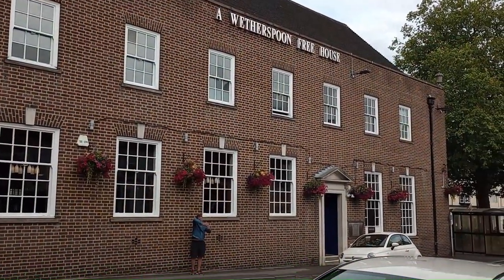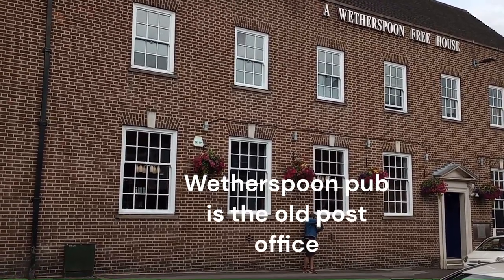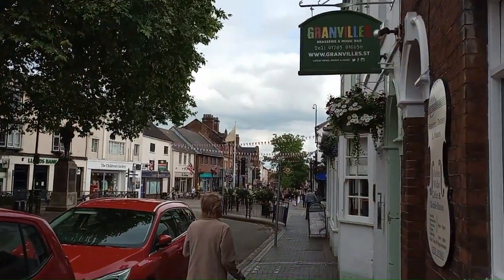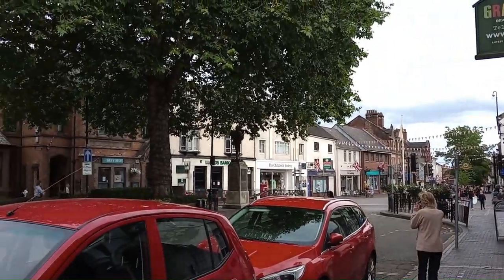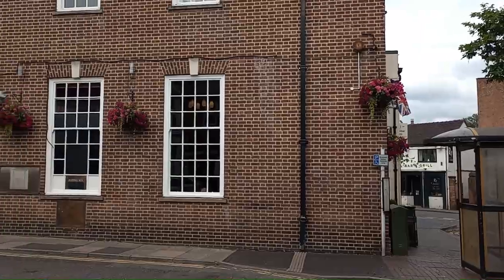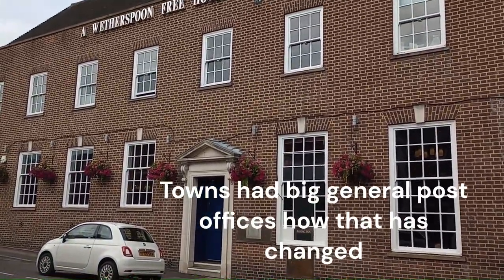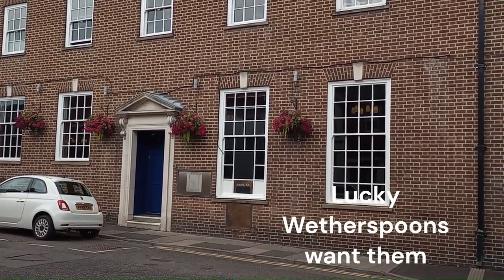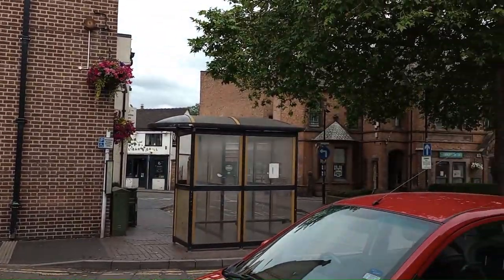Massive great Wetherspoons in Stone. I think it might be the old post office. I'll do some research. There's a general view of the street in Stone. Amazing that we needed a post office so big back in the day. Now they're hardly in evidence at all.